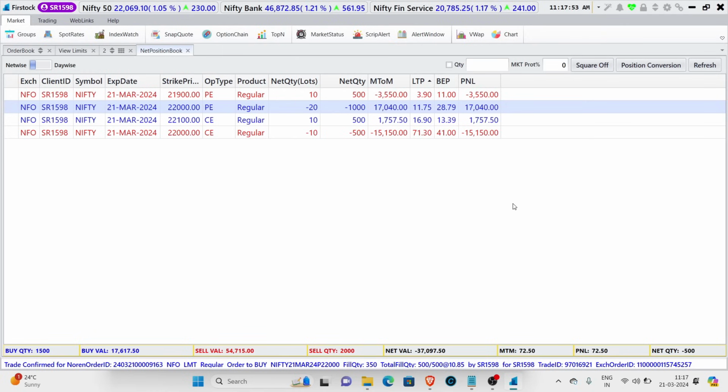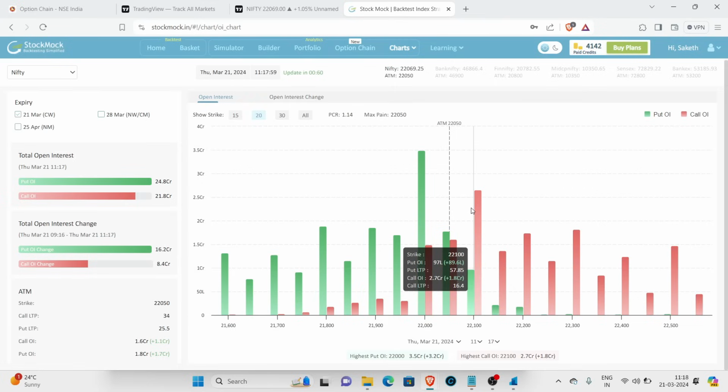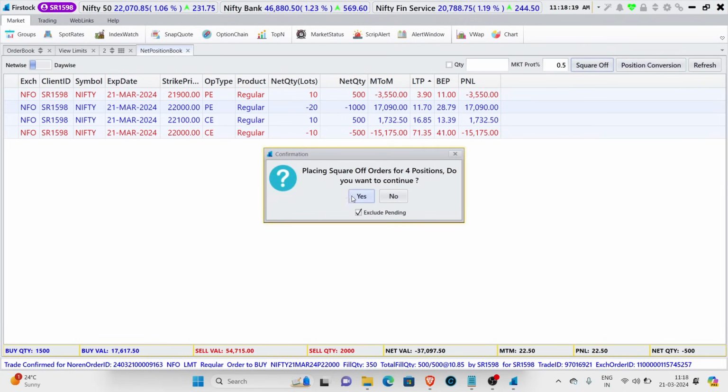So what I'm going to do now is take a look at the open interest. You can see that there is a very good amount of put writing and also a very good amount of call writing at 22,000 and 22,100. And you can see there is also a good amount of short straddle at 22,050. Since we are flat right now, what I'm also going to do is exit the entire trade and take a fresh short straddle at 22,050. So I'm going to square off the entire trade.